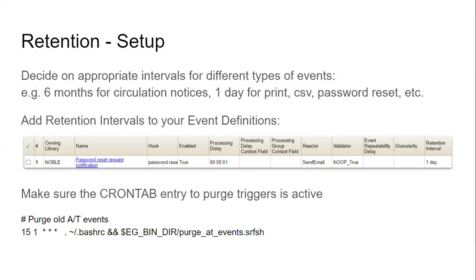So to set that up, first thing you have to do is decide how long you want to retain things. We decided on 6 months for circulation notices, mostly because there are places in the client that display how many notices people have gotten. So to sort of have a record if you have a billing dispute that, yes, we sent you notices, not that we should need to go. Well, I didn't say that.